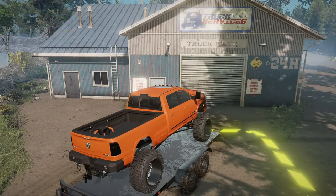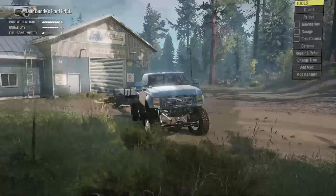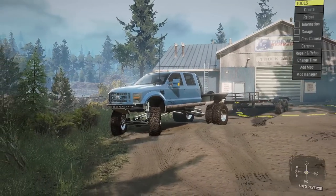we're just gonna head on home. So this is gonna go into the garage. Boom, done. And then now we head on outside again, grab this thing, and head on home. And of course, remember to drop this trailer off on the way back.